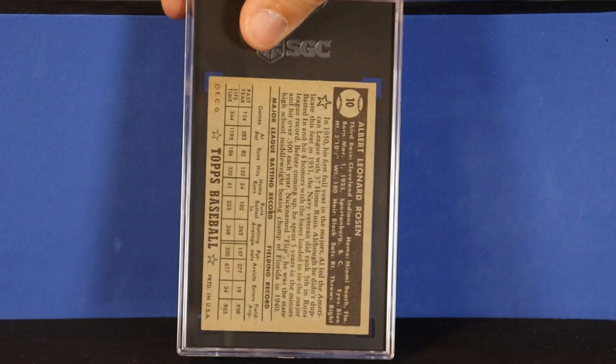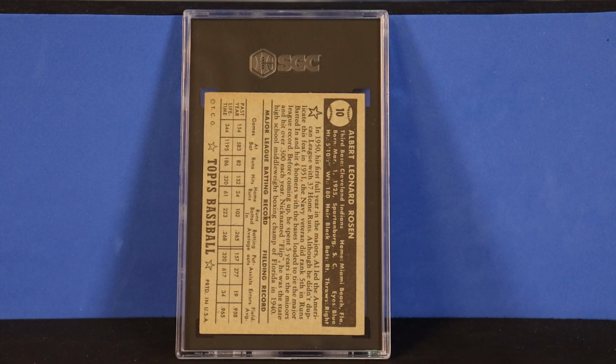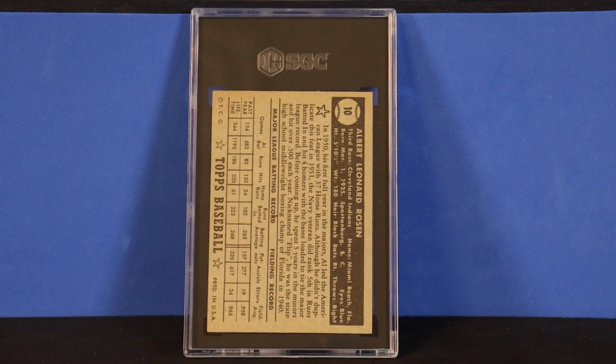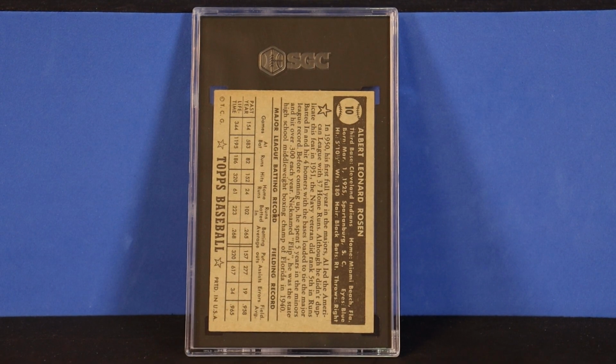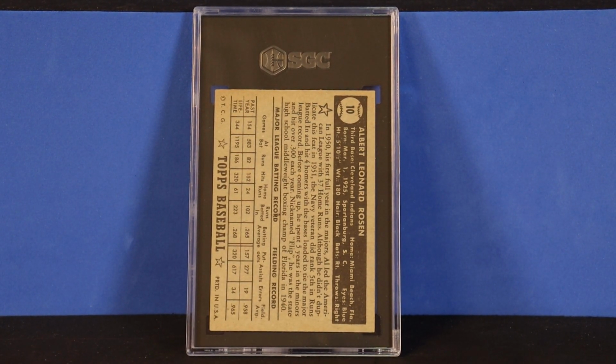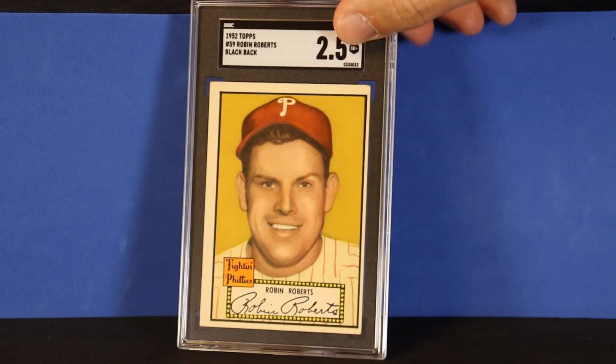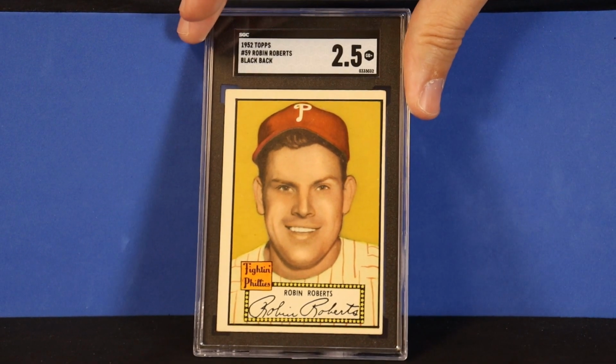1952, first year of Topps, yeah, of their regular issue. Of course, in '51 they had done the red and blue back smaller cards, but this was the first standard size issue, 2 3/4 by 3 3/4. Yeah, black back, 52 Al Rosen.